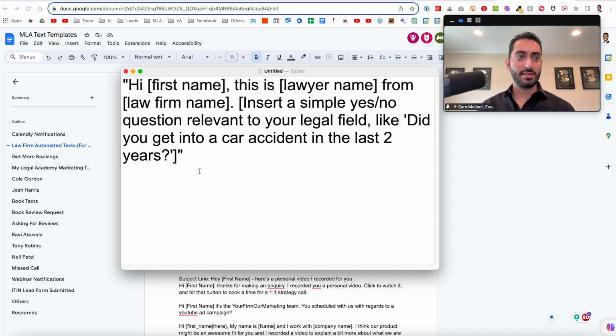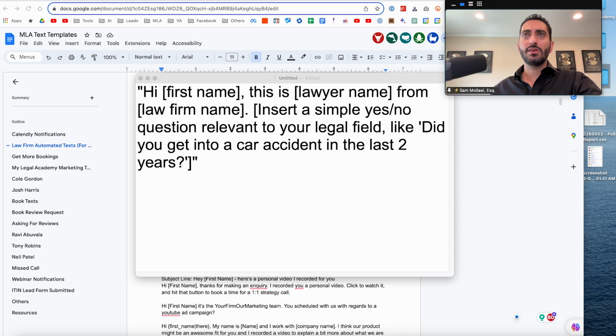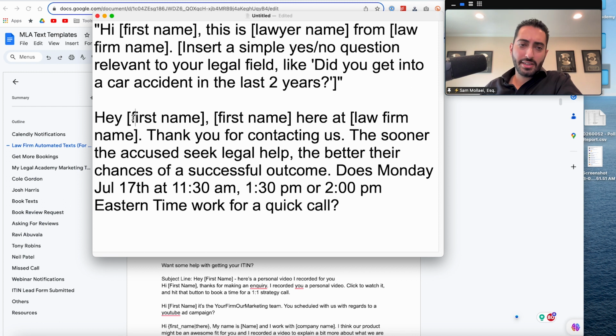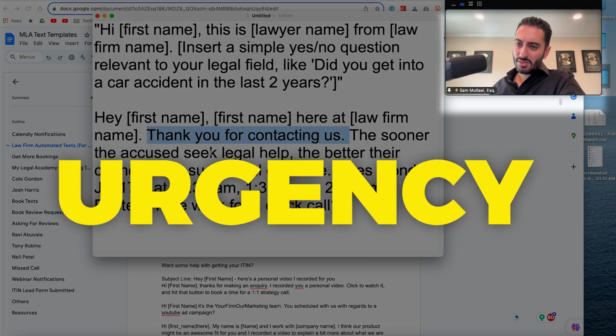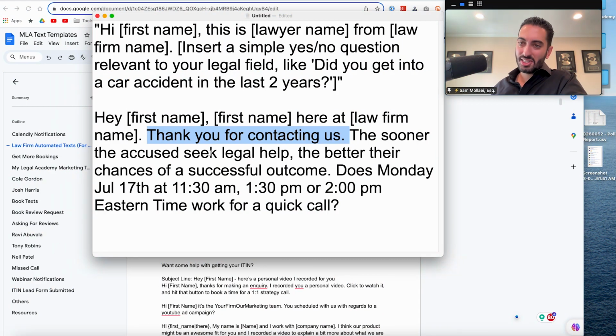So think about that. And I've also seen something else from a tool called WooSender. I looked on their backend to see what their text says. This is how they do it. Hey, first name, John here from law firm name. Thank you for contacting us. The sooner the accused seeks legal help, the better the chances of a successful outcome. So they put some kind of urgency in there. So if yours has some kind of urgency, you may want to throw that in there.